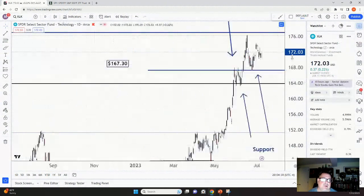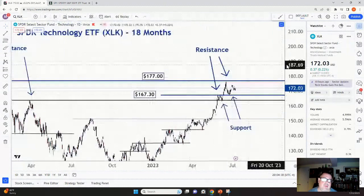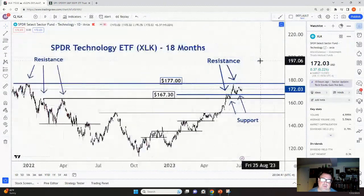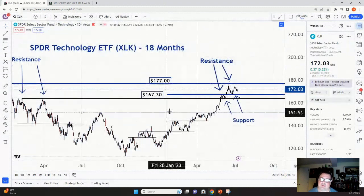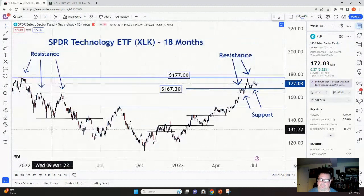This is our tech sector, second biggest sector. Pretty darn neutral, right in the middle of a range. Momentum is neutral. We can see here how we have our principle that you need to focus on if you're going to be a good trader.